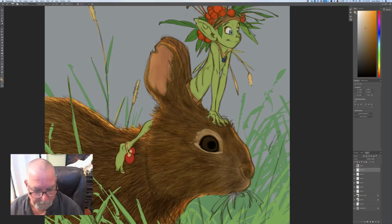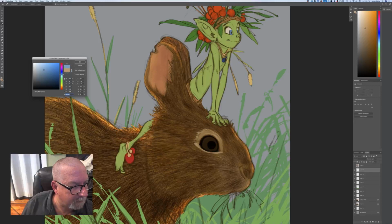Yeah, the elf is reminding me a lot of the old King of the Elves concept art. Yeah, that's kind of what I had in my head. But let's get that eye looking really glassy, shall we? This is where it's going to get fun. We'll do some nice illusions in here.